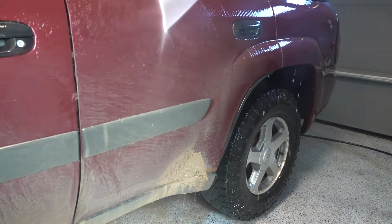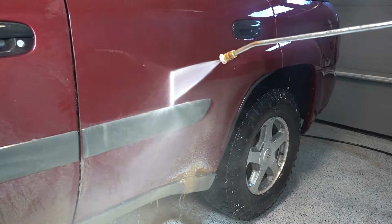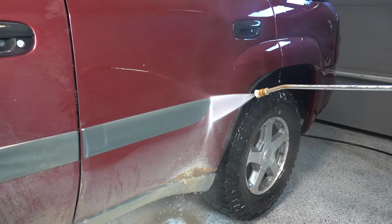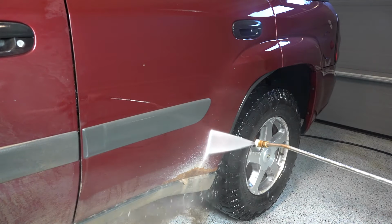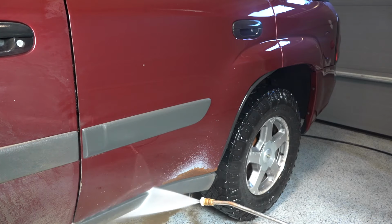Now, one unfortunate thing about winters up in Canada is the salt used on our roads, and sadly this Trailblazer has started to rust on the bottom of the door. As you can see, that's where the snow would build up in the winter, but the owner did assure me she is planning to Line-X the lower door areas to keep it protected from further damage.